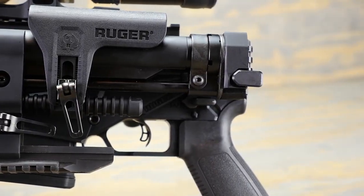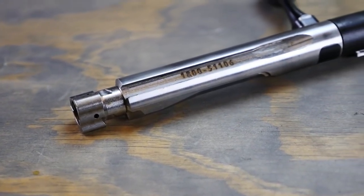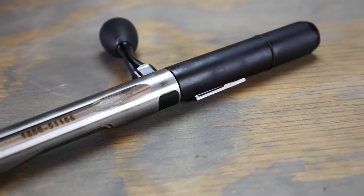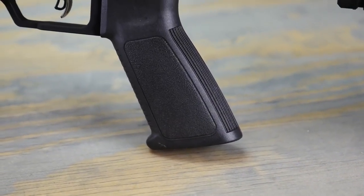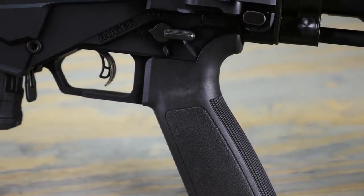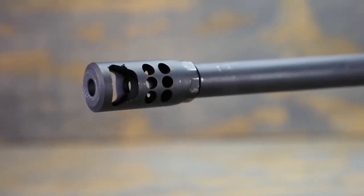Now, when you fold it out of the way, that means you can remove the 3-lug bolt, which gives you a 60-degree bolt throw, making follow-up shots just a touch faster. The enhanced version gets the new bolt shroud on it as well. You also have an AR-15 style grip, which can be changed out for just about any AR grip on the market. An AR style safety that I really wish was ambidextrous, and a pretty good trigger.